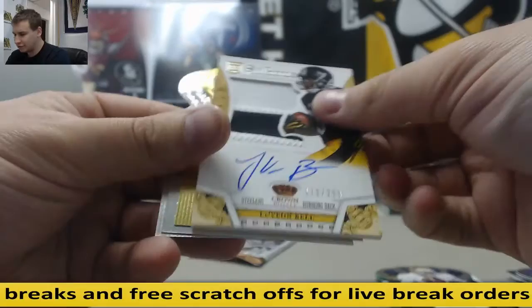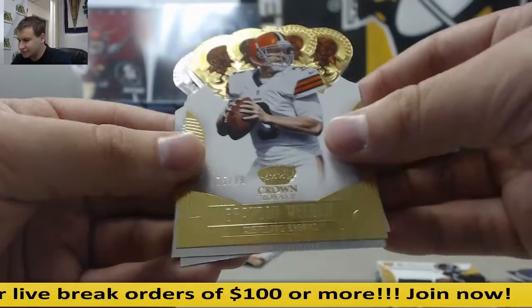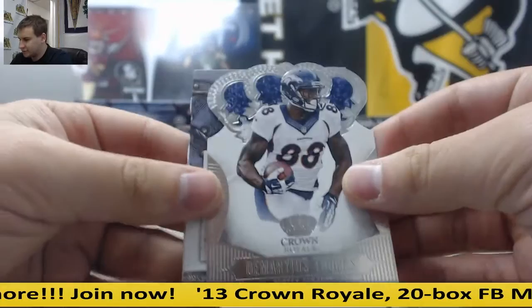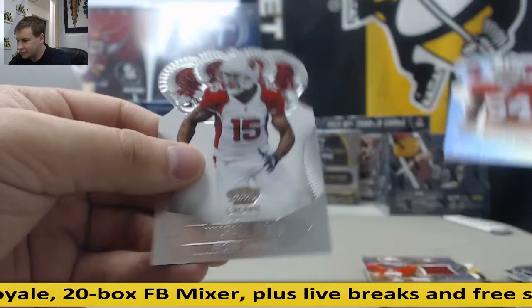Another one, Le'Veon Bell for the Steelers. 179 of 299. Congrats to the Steelers. And for the Browns, 75 of 99, Brandon Weeden. Demaryius Thomas base for the 49ers, to 299, Colin Kaepernick jersey, to 199 for the 49ers, Nick Moody. And for Suns, a Michael Floyd base.